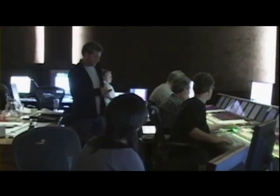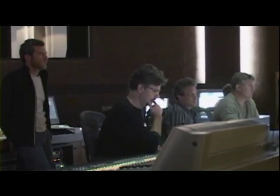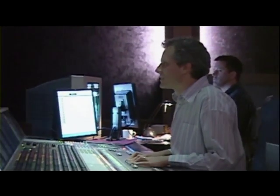So basically, the way we have it divided up on these mixes is we have one mixer that handles each one of those three areas. The dialogue is handled by Mike Semanek.